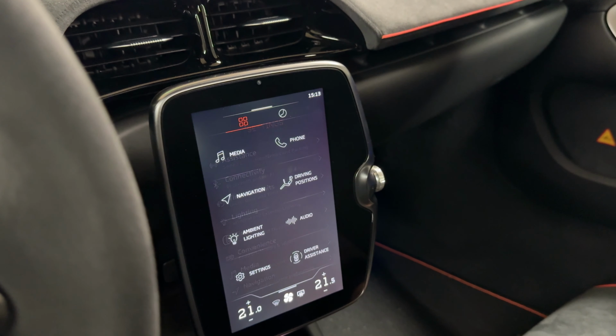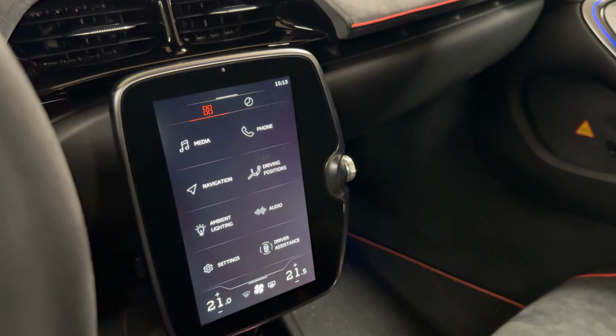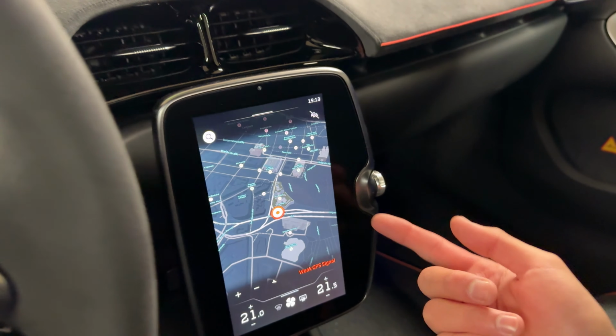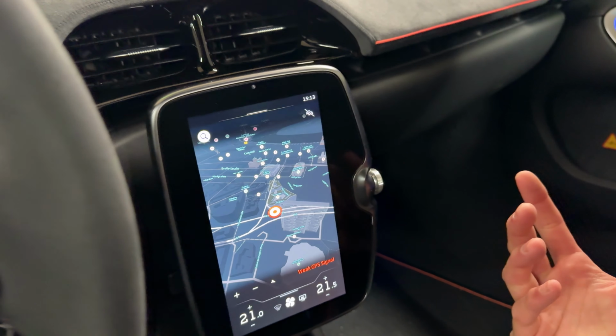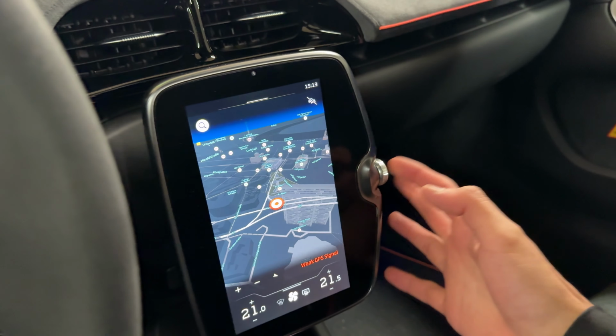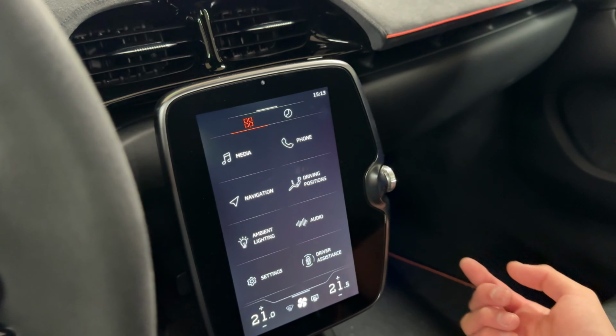If you're going back, you just press that button. You have media, phone, navigation, audio, and everything. The navigation is actually super easy to use. We have a weak GPS signal right now as we are in an underground garage. But apart from that, I really love the way they did it.